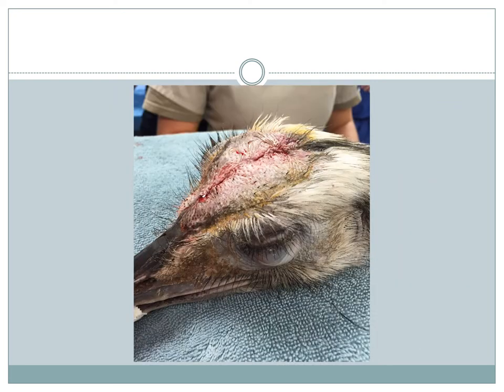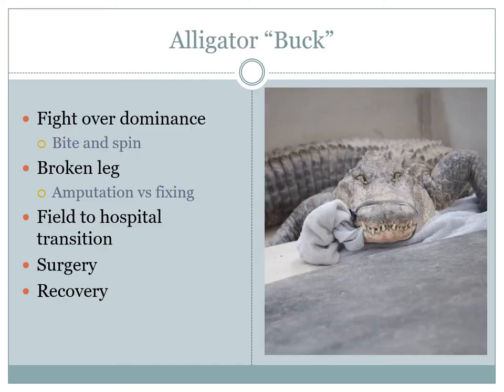They stitched him all back up. Poor little guy. And he is now doing fine. So, our alligator Buck, he didn't have a really good day.